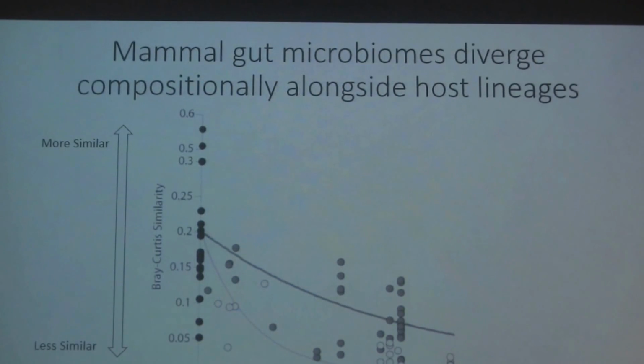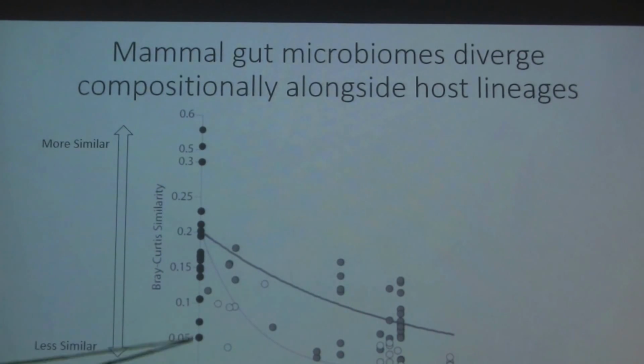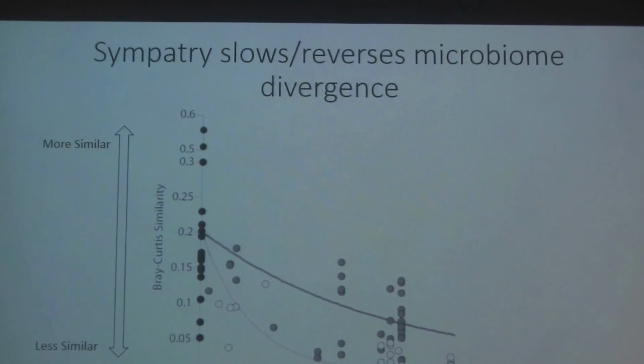One observation that jumps out right away is that mammal gut microbiomes diverge compositionally alongside host lineages. On the x-axis here is divergence time between host species. Each point represents a pairwise comparison between the microbiomes of two host species, and the y-axis indicates the compositional overlap between gut microbiomes. You can see that as evolutionary divergence between the host species increases, the compositional overlap between the microbiomes decays exponentially with time. Another thing that jumps out is that sympatry slows and/or reverses microbiome divergence.